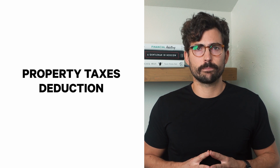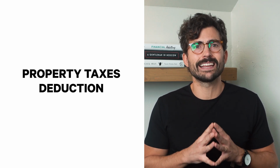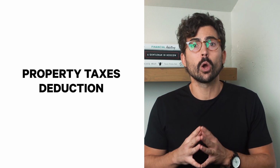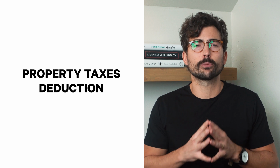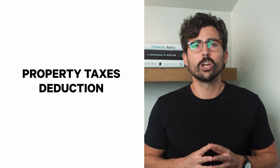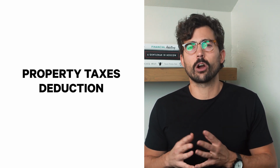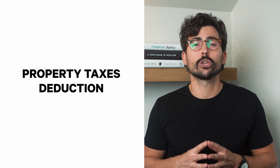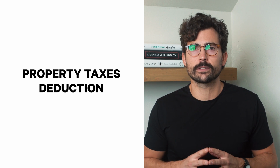Property taxes deduction. You may deduct up to $10K for a combination of property taxes and either state and local taxes or sales taxes. So if you're a homeowner, you may deduct property taxes on your primary home, co-op apartment, vacation home, or property outside the US. If you're not a homeowner, you then may deduct property or real estate taxes on land, cars, RVs, other vehicles, and boats. You cannot deduct property taxes not yet paid or HOA fees.